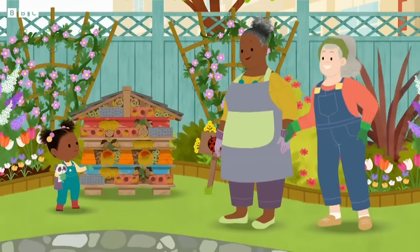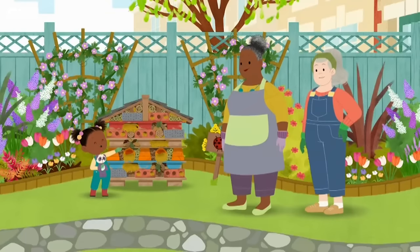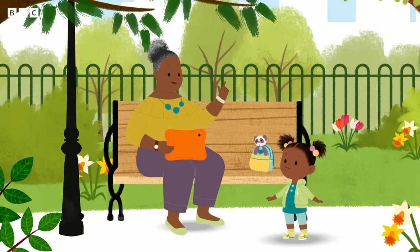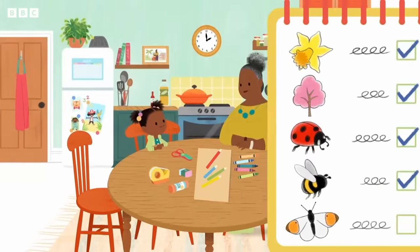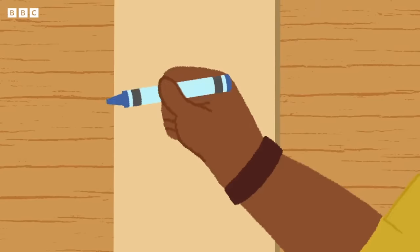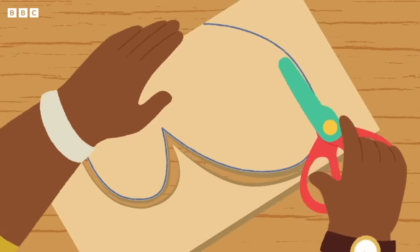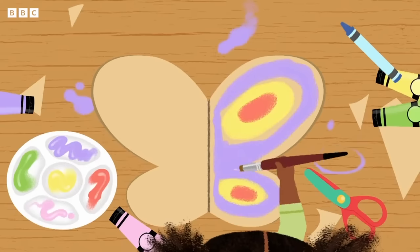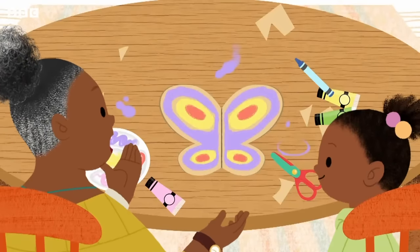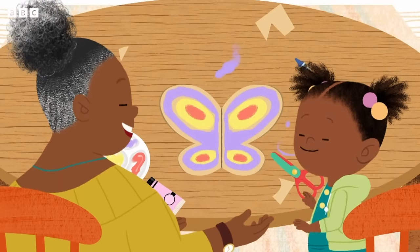Still looks empty. Take a closer look, Jojo. Oh, good morning, Beetle. Welcome to our bug hotel. I wish I could change into a butterfly. I think it's time for a Gran Gran plan. We can't change into butterflies, but we can make butterfly wings. Oh, what beautiful, colourful butterfly wings. Thank you, Gran Gran. Can I put them on now? The paint's still wet. Let's pop them outside to dry in the sun.